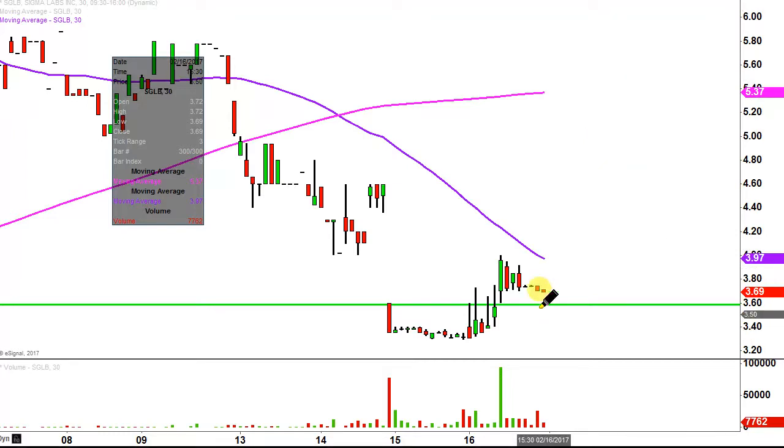So with that in mind, think about $3.58. Any sort of closes below it, or worse yet, if the price separates to the downside, what is that doing to the price? Well, that's putting the price right back to within this range where it already was. Again, going back, not a sign of true strength.